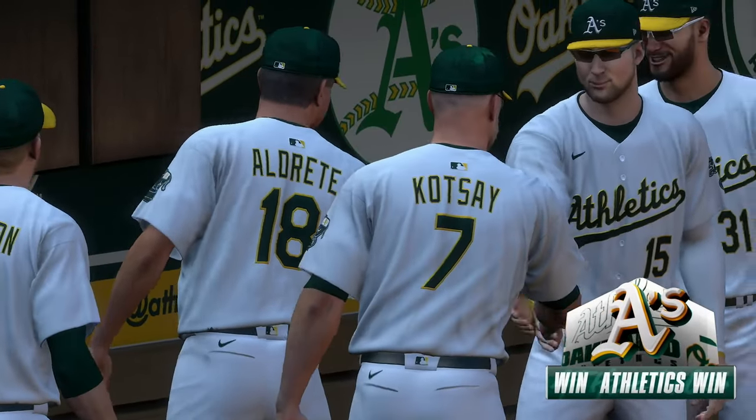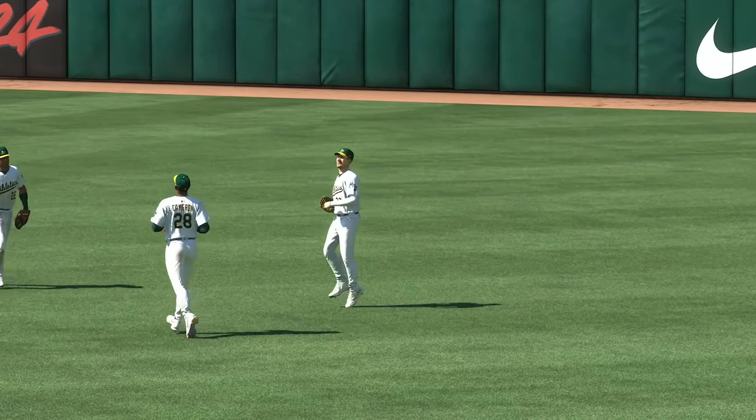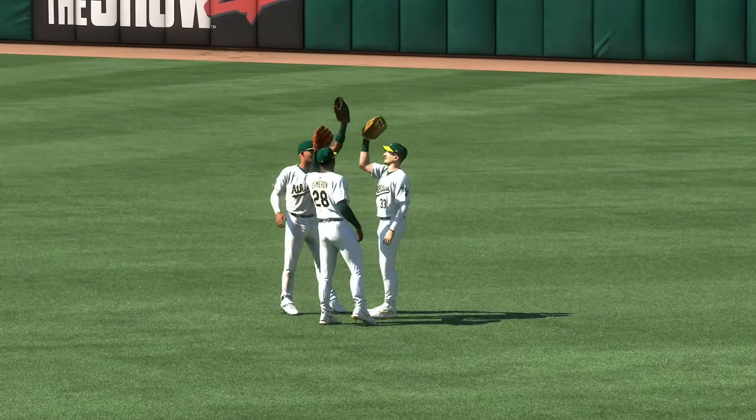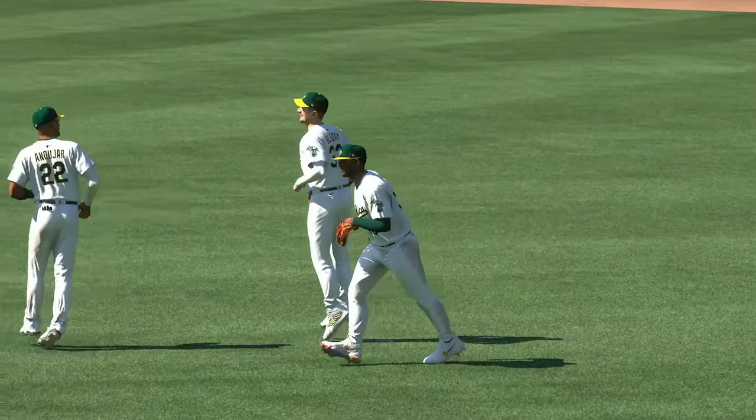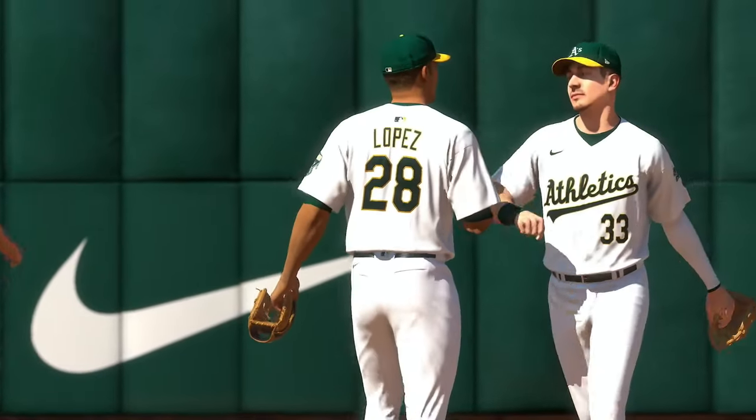The closer's first career save deserves to be on display at his house. I mean, it's kind of like when a restaurant frames its first dollar bill somewhere on a wall. You just can't forget your first save. And this one ends with a final score of 6-4. Oakland hangs on to win it.